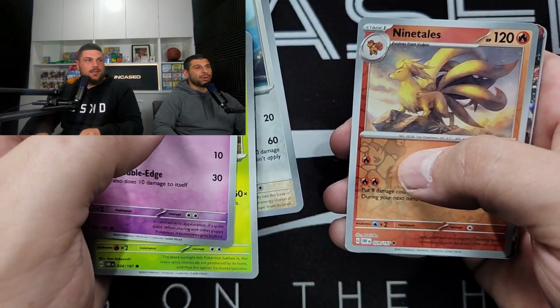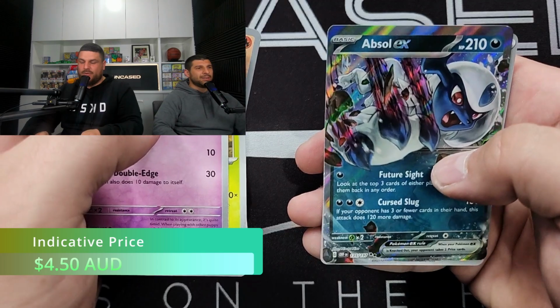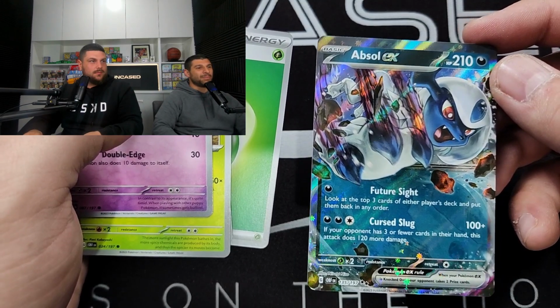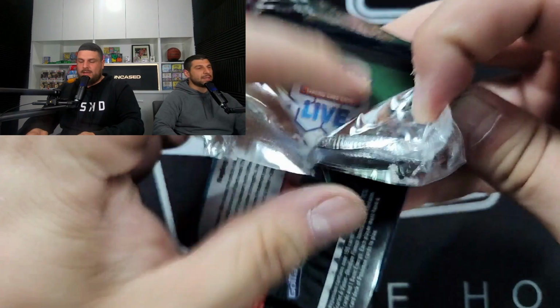Flamigo, Ninetales, and an Absol EX. Beautiful. Yep, really cool. Lovely. Oh, very nice card. Whoa, look at the centering on the top. Wow. On to the next one.